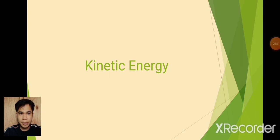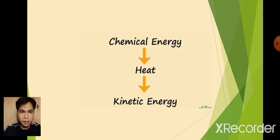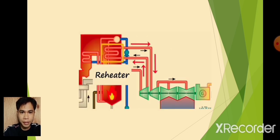Kinetic energy. The high pressure turbine is the first main engine turbine to receive steam from the main steam system. This process converts chemical energy to heat and then to kinetic energy. Then the reheater. Reheated steam will again absorb the heat energy from the boiler to be used in the next level steam turbine.